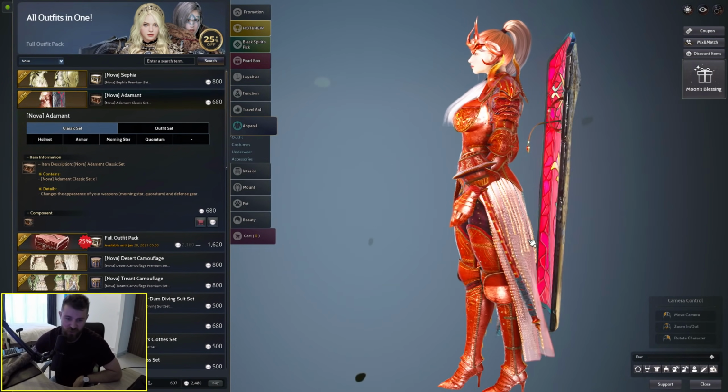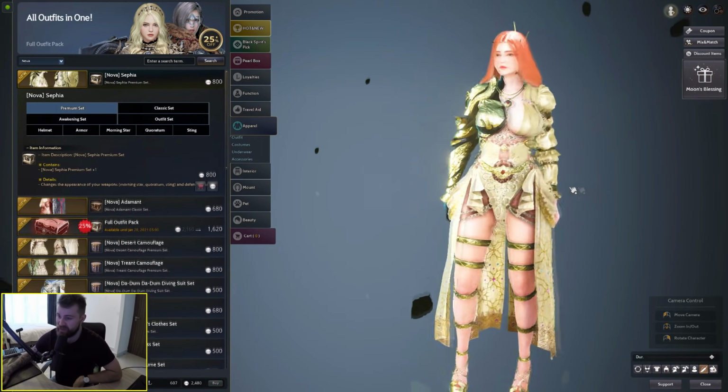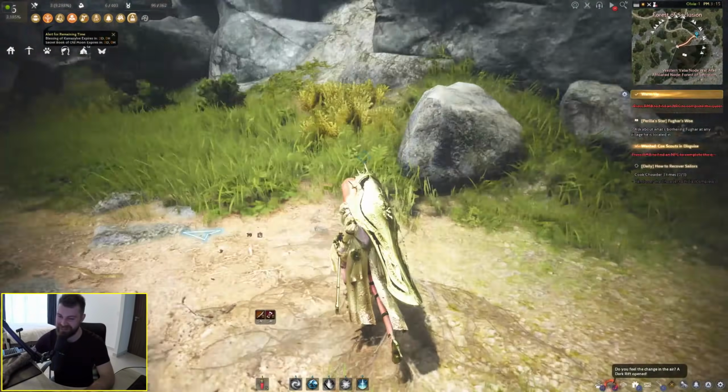Right now the Nova has 2 outfits. This is one of them. Bloody epic. And this is the other. She has a stained glass shield. It's in the premium set. That shield though, 10 out of 10.